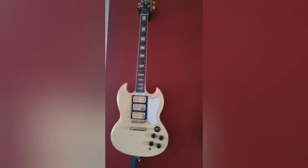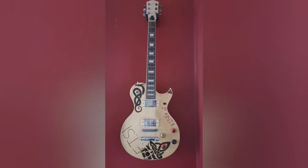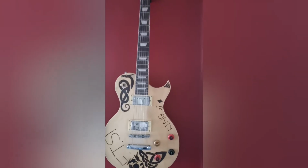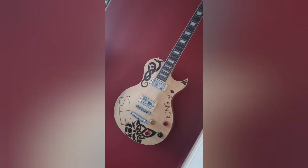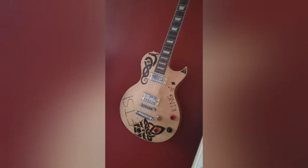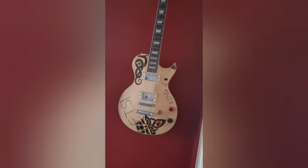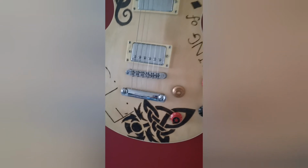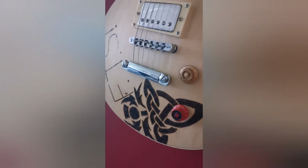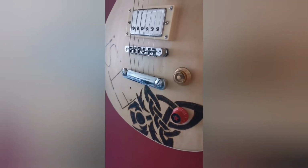Next up we have actually a project that I put together myself. I built this particular guitar. It cost, I think it was about £110 to buy the parts and put it all together. But rather than leave it with the bare wood, I had to experiment with a few different techniques of putting different graphics onto the bodies. These particular ones are done with the soldering iron. I had to go for my tribal thistle. Sorry, I'm a bit slow today.